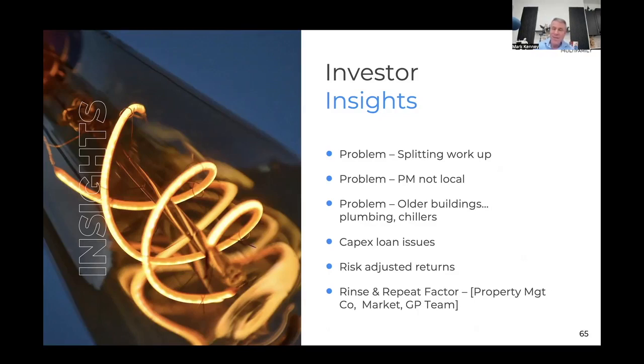Investor insights: just knowing problems, splitting up work with different vendors. Is it a PM company that's local or not? What's their background, track record? Older buildings are typically going to have issues with plumbing. And when replaced, that doesn't really increase rent. You put a couple hundred grand into improving the plumbing, it doesn't necessarily mean an increased rent amount.